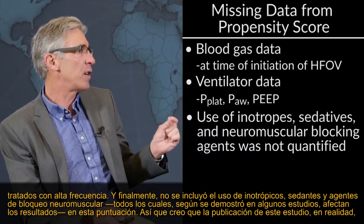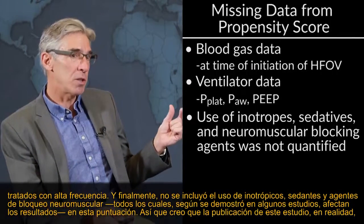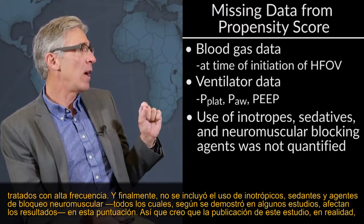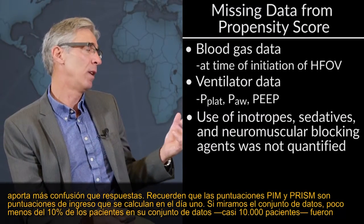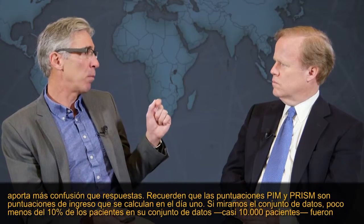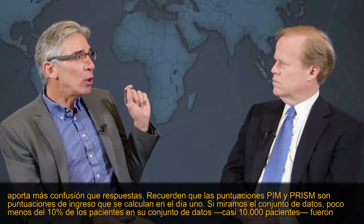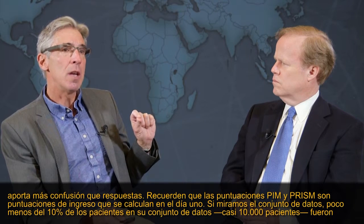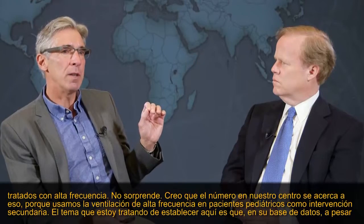And finally, the use of inotropes, sedatives, and neuromuscular blocking agents, all of which have been shown in some studies to impact outcomes, were not quantified in this score. So I believe that the publication of this study, in fact, leads to more confusion than answers. Remember, the PIM and PRISM scores are admission scores calculated on day 1. If you look at the data set, just under 10% of patients in their data set, almost 10,000 patients, were managed with high frequency. Not surprising.